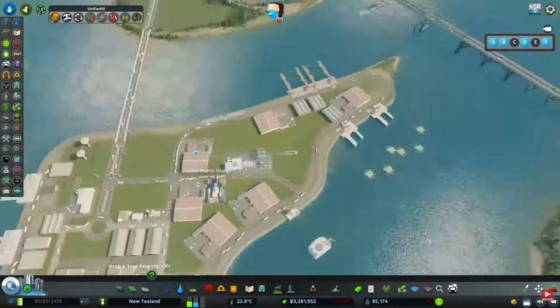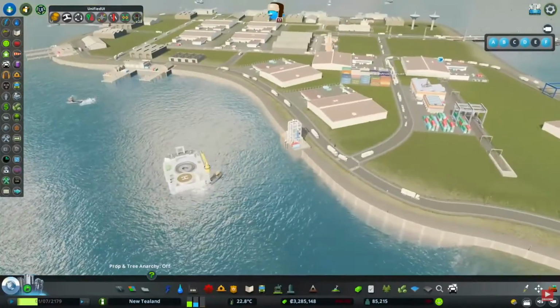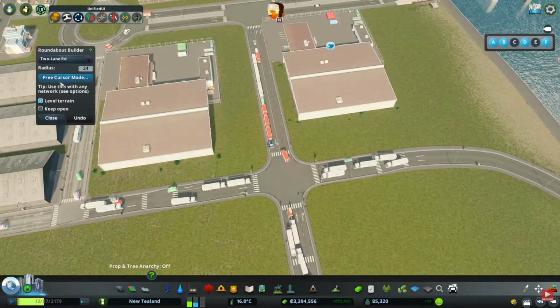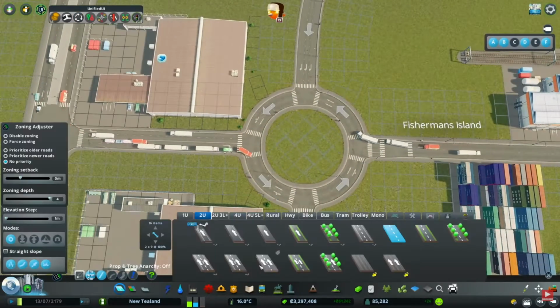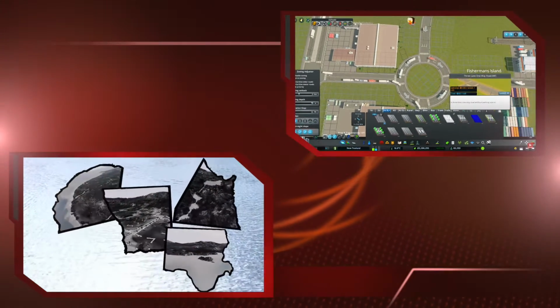Oh, Biffa, that boat! What? The fishing boat, it's gonna hit! What? Yeah, that fits in there okay, doesn't it? Cool. And this build would not be complete without a roundabout, of course. A bit more space. That's what I want. There we go. That feels more like the size of what we're going to need. And then I'm going to put 3 lane, no parking. There we go.